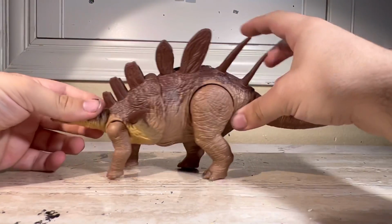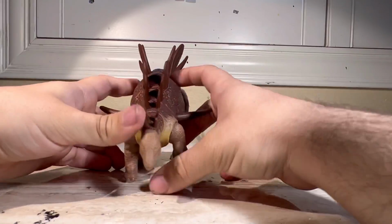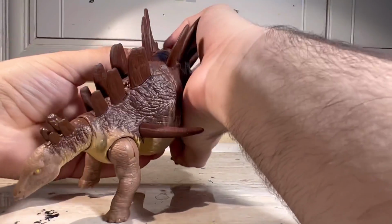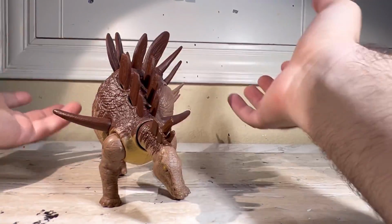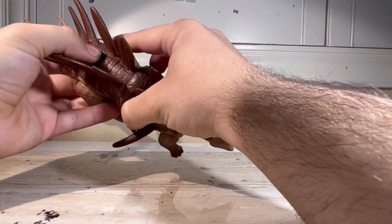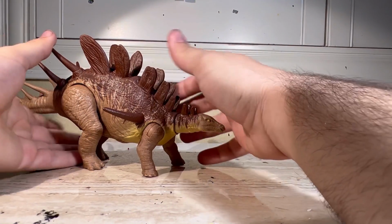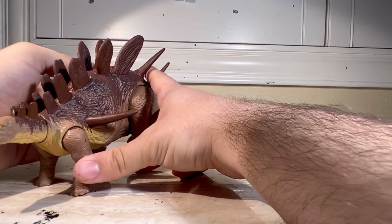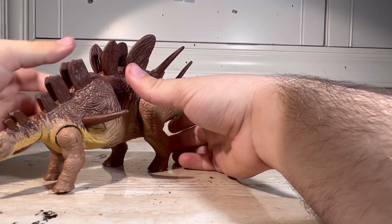So that's pretty cool. I definitely like that. Another thing: if you put his head down and you take the sounds off, he could, again, just be grazing. See, he's just moving his head from left to right. So that's another cool action gimmick for me. As you guys know from my previous reviews, I like action gimmicks that aren't necessarily violent. They could be interpreted as the dinosaur just doing what the dinosaur does, like eating, grazing, whatever, have you.